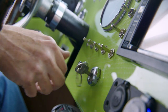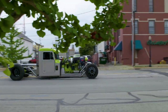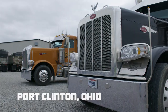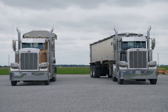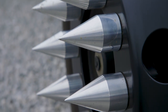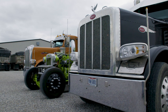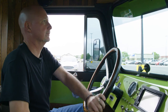I wanted to do a RatRod semi truck. It's definitely everything that I could have wanted and more. Peterbilt trucks come in all shapes and sizes. But have you ever seen one quite like this? Raw, massive, and unique. There's just nothing else out there like it. It draws attention wherever it goes, and it makes people smile.